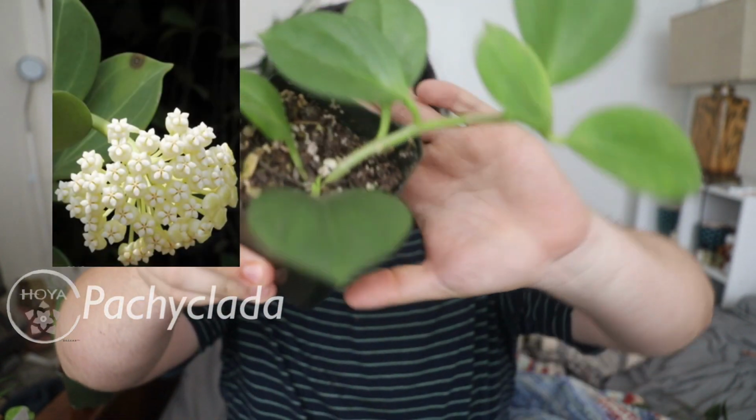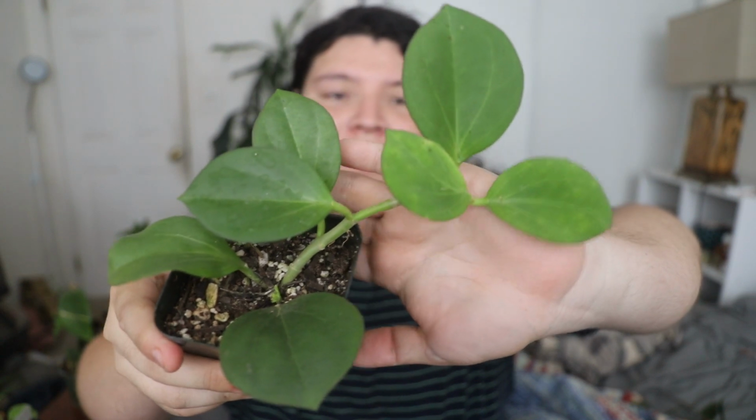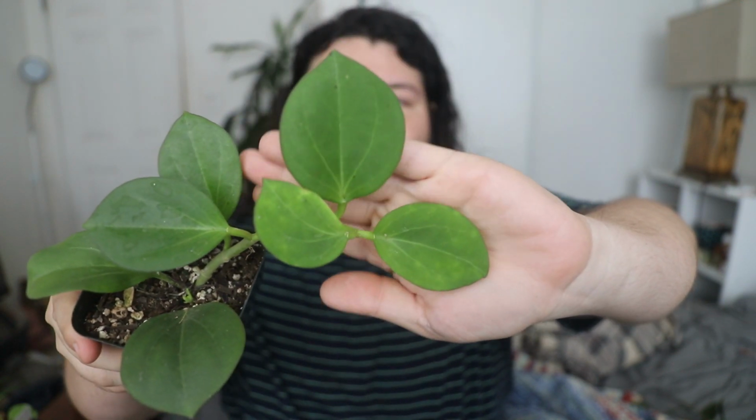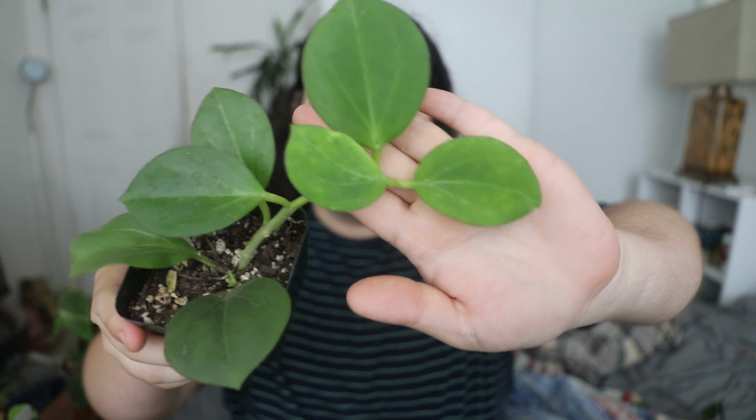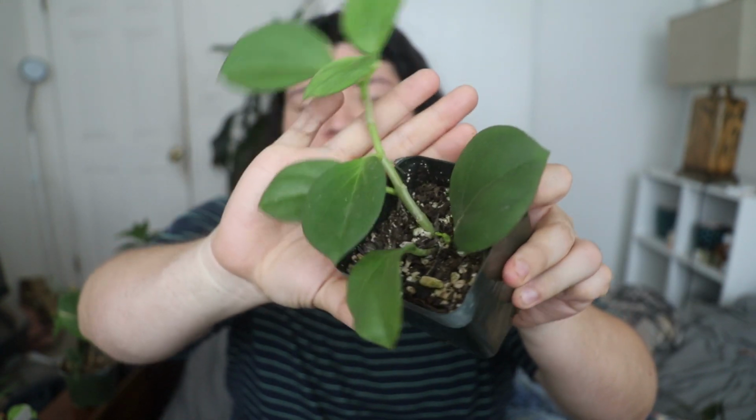Okay guys, so another Hoya that I got in a swap, it's Hoya pachyclada, guys. Look at this beautiful leafed Hoya. This to me reminds me of a peperomia. Isn't she beautiful? If you guys have peperomias, let me know in the comments below. Does this Hoya remind you of a peperomia? Because to me it does.